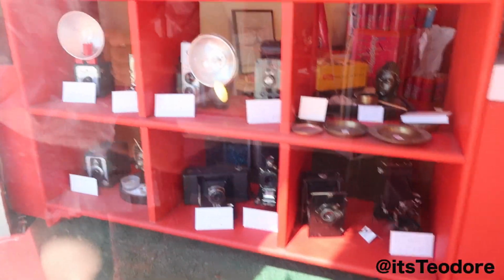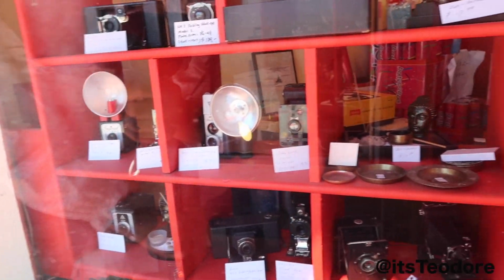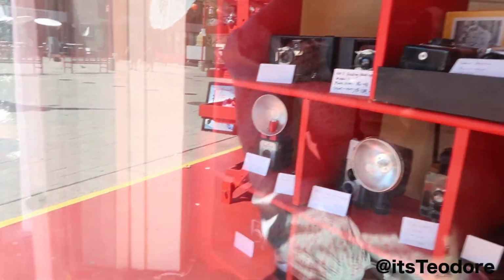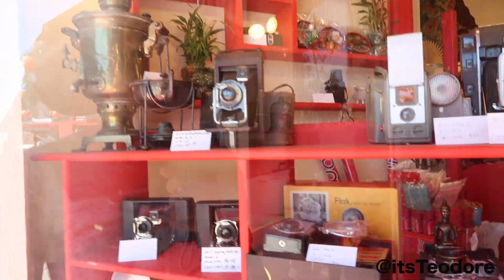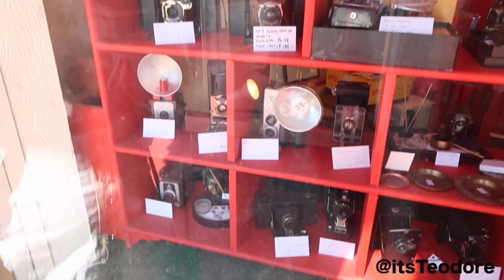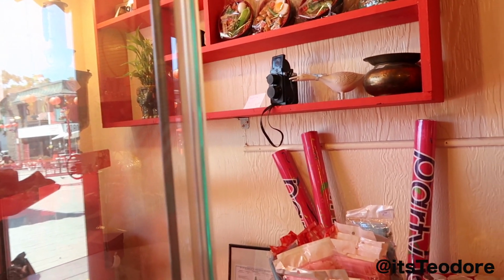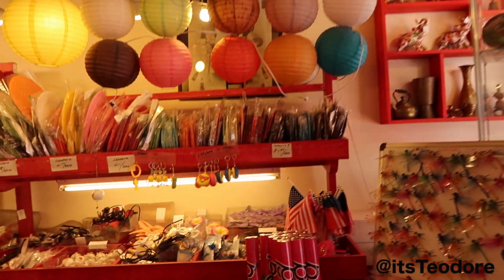But they look really cool though. Actually, I really like the, what is it called? I can't remember what it's called. I'll put it in the video, but I really like the ones that look kind of like that one. But no, these are too big and too heavy. I cannot carry one around. Oh yeah, Rolleiflex, that's the one I was looking for. Do these people collect cameras or something? There's a ton of cameras.